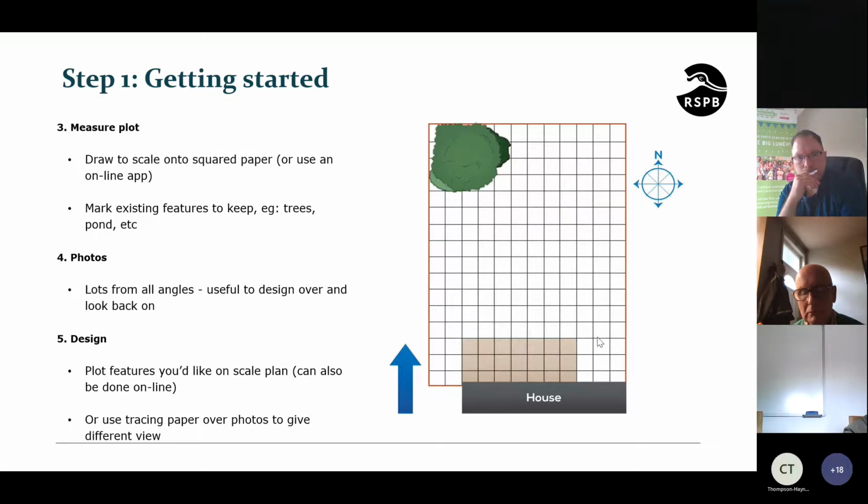And then obviously the next thing is stages. Start scaling it out and putting on the garden. So draw your garden on some squared paper. If you've already got existing features like trees, patios, a pond or a border, mark those on there and take lots of pictures. You can never take too many pictures, from all different angles, from the bedroom window and all sorts of angles, just to get a feel of what the garden's like.